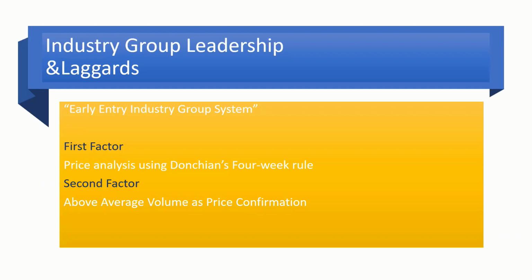The first factor, again, we've already reviewed a little bit, is Donchian's 4-week rule, but in reverse. Instead of a 20-day closing high, I'm now looking at a 20-day closing low. The second factor is incorporating what makes a stock move, again, which is volume. I'm going to show you how I incorporate volume on the downside, because what we're talking about there is distribution.